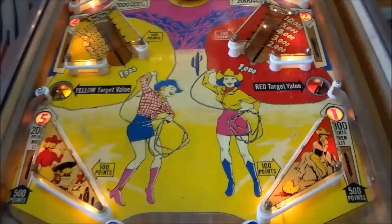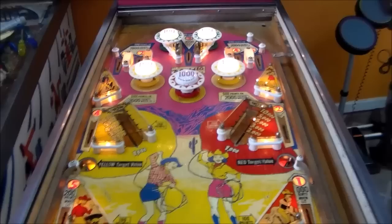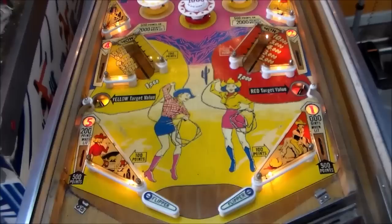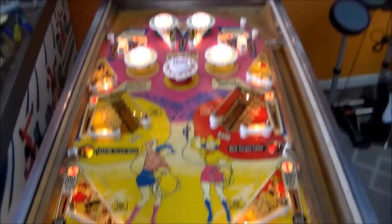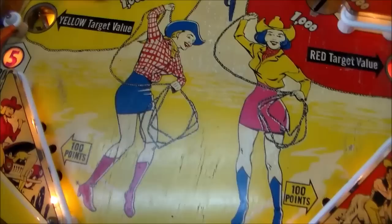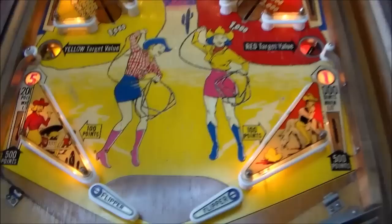So we need to get our metal back on. So the arch at the top needed to be repainted. The apron at the bottom needs to be repainted. The shooter gauge, I think that's called, needs to be repainted. But I think repopulated, it looks pretty good. Oh yeah, you can see the sheen there pretty good. You don't want it real glossy like in a modern pinball machine, because that's not how they look. They kind of look like that.